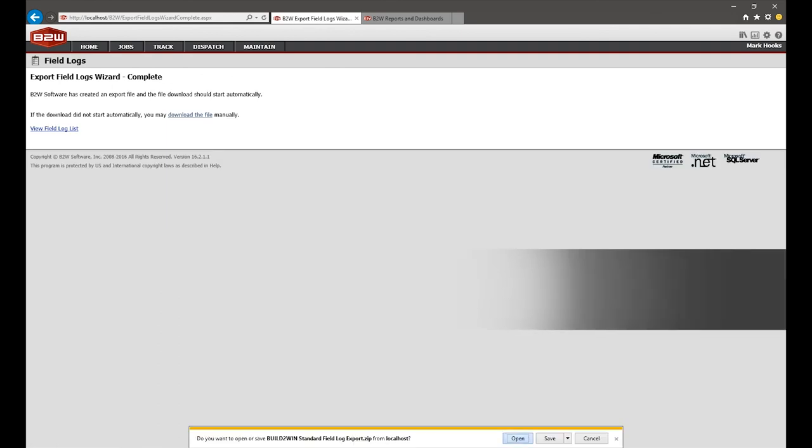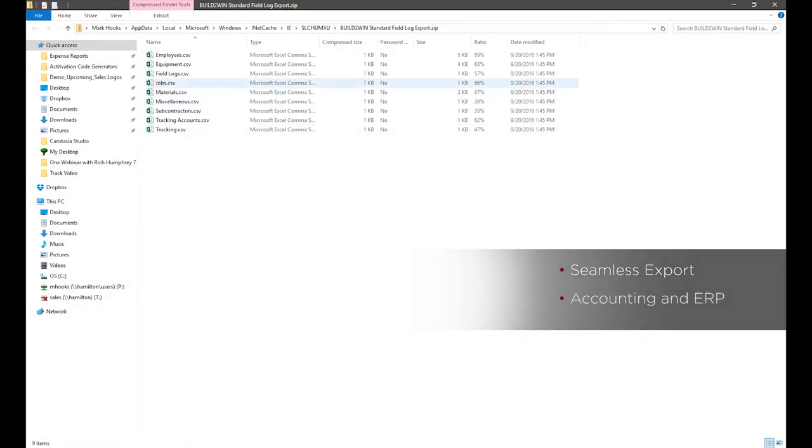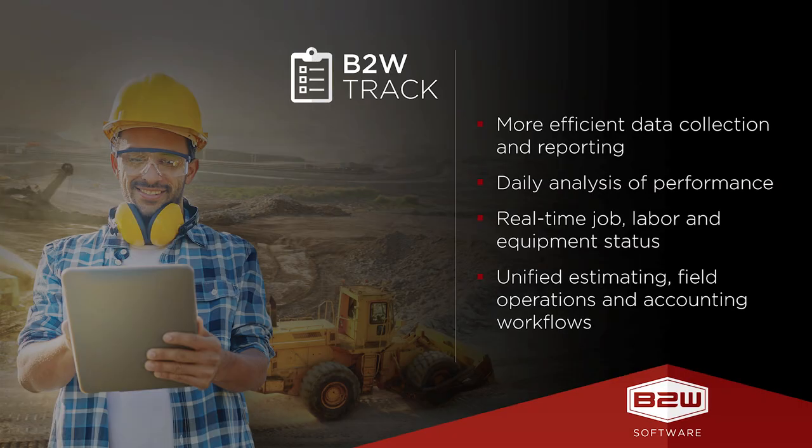Single field logs or batched field logs are simply exported to the appropriate file format and imported into the accounting system. Turning a projected profit and a bid into an actual profit is the ultimate goal in heavy civil construction. B2W Track provides the advanced capabilities to track performance more efficiently, more effectively, and to leverage performance data for profitability.